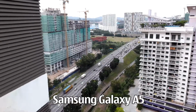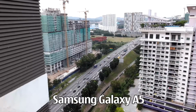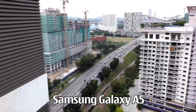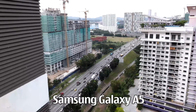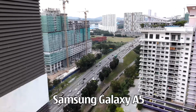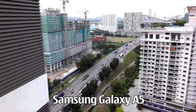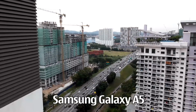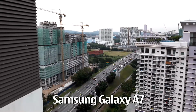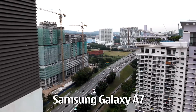And for the last video, we have a time-lapse video. Unfortunately, the Galaxy A5 and A7 do not have a time-lapse option out of the box, nor is it downloadable, so we used a third-party app and used a 1-second interval setting. While the time-lapse looks smooth and pretty great, we have to minus some points as the Zenfone 3 and the OPPO F1s has time-lapse out of the box.